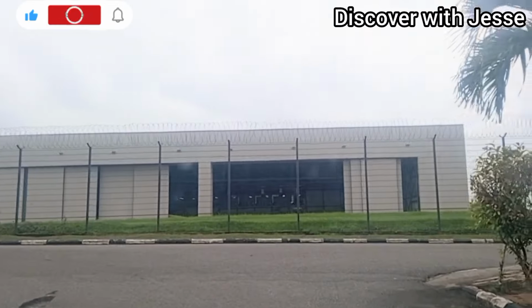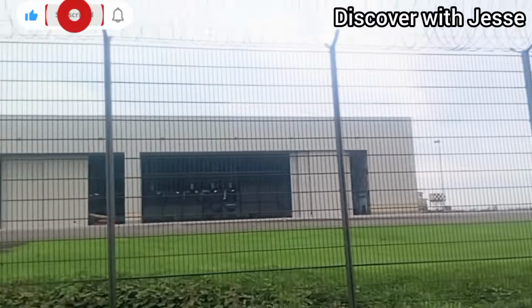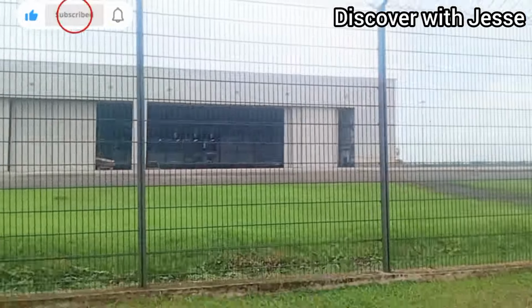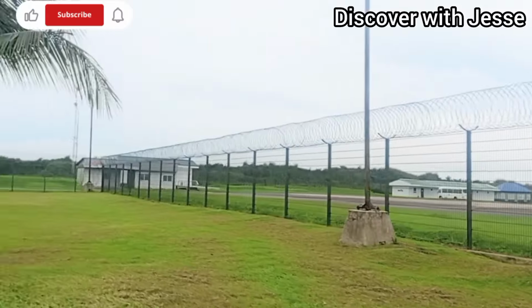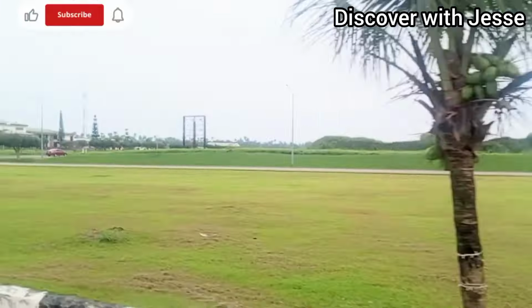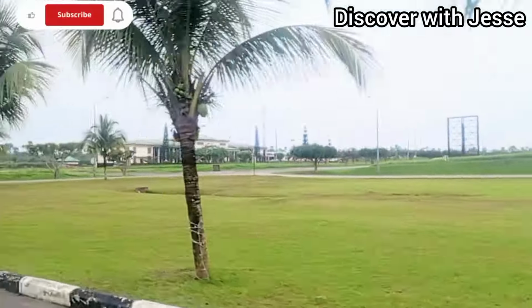Hello guys, so today I'm in Akwa Ibom airport. Yes, this is inside of Akwa Ibom airport and I'm going to be taking you guys to the terminal. But before I take you guys to the terminal, I want you to watch and see the environment of this airport. Tell me what you think about the environment of this airport.